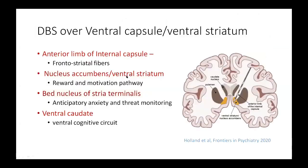As I said, these are the 4 different targets. Although we say these are 4 different targets, they are so close to each other, as you can see in this image. This particular part of the brain is the internal capsule. This is the ventral striatum or nucleus accumbens. So when you insert DBS electrodes into this region, you can stimulate both the internal capsule and the nucleus accumbens, or one of them, depending on which contact you want to keep active. Similarly, the BNST, bed nucleus of stria terminalis, is also somewhere close by, and it can also be stimulated by a similar trajectory.